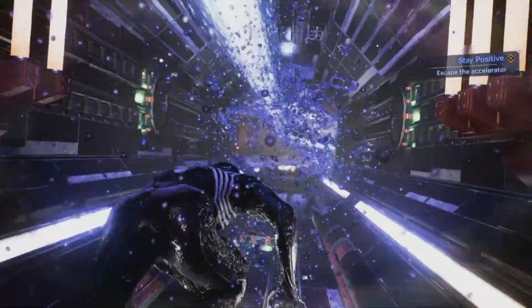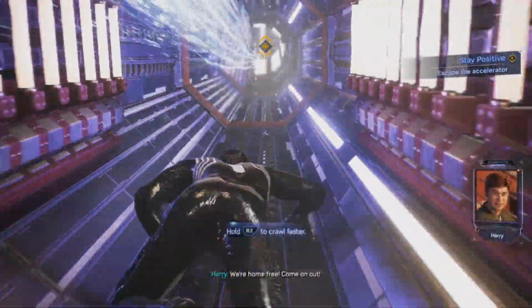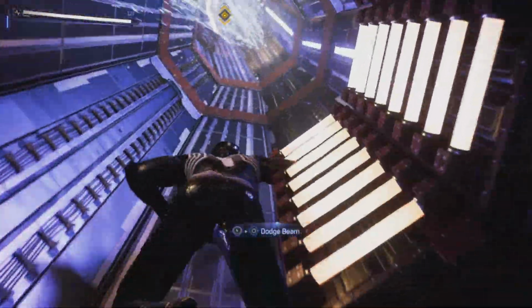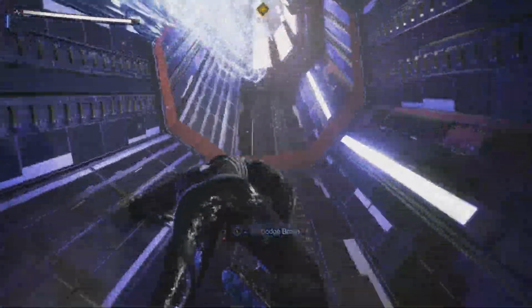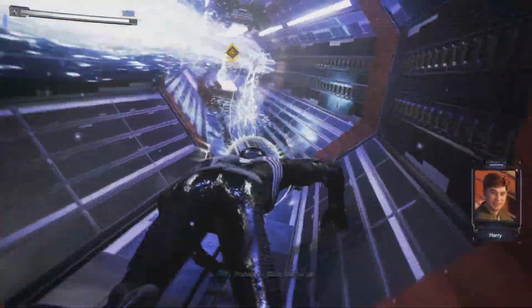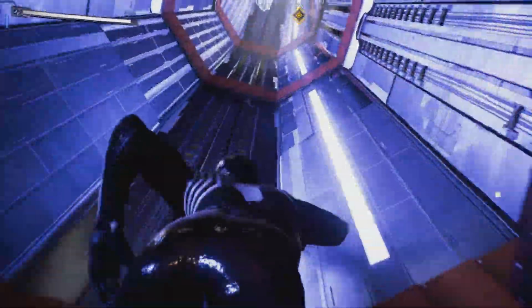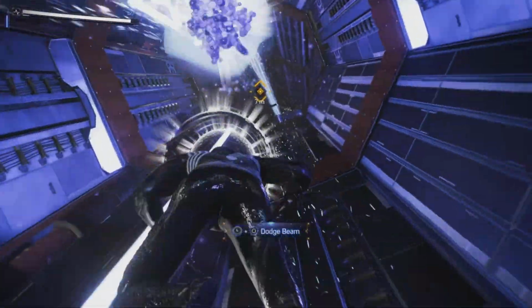Don't touch the beam! Come on! You did it, Pete! We're home free! Come on out! Ow! What is that? Probably a static discharge. It means the accelerator's working. Clever freaking goose. All right.